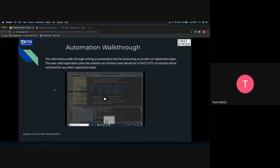Basically, it's just a simple website. It only allows one valid registration plate, which is OV12UYY. But if we enter anything else, then we should display a no records found message after submission.